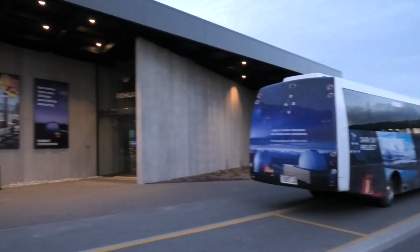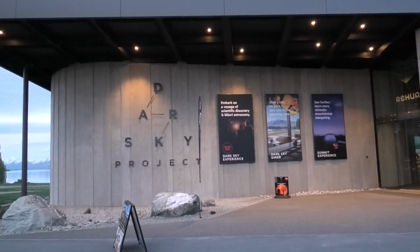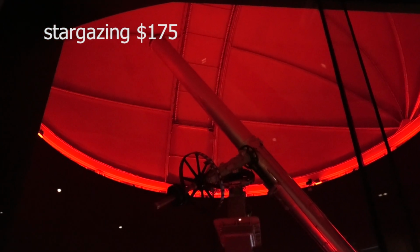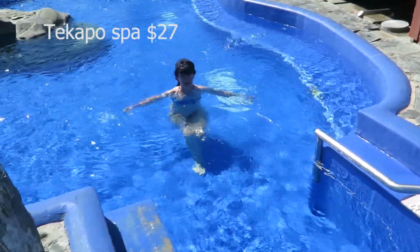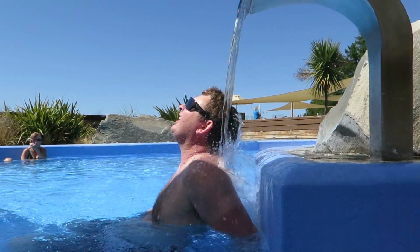You can enjoy stargazing at Mount John Observatory. Prices start from $175. Tekapo Springs are definitely worth a visit. $27 for an all-day pass. We really enjoyed visiting this place.